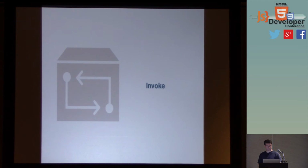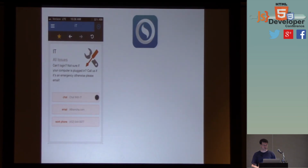Now, in my demo, I was showing Invoke, where you could have applications start to communicate with each other. And so how does that actually work? Because I said that we have multiple web views active inside of our container at any given time, we can do interesting things like invoke. So back to the chat application. Let's say in the chat application, you wanted to put a little status indicator to say whether your IT contact was online or not when you looked at the screen.